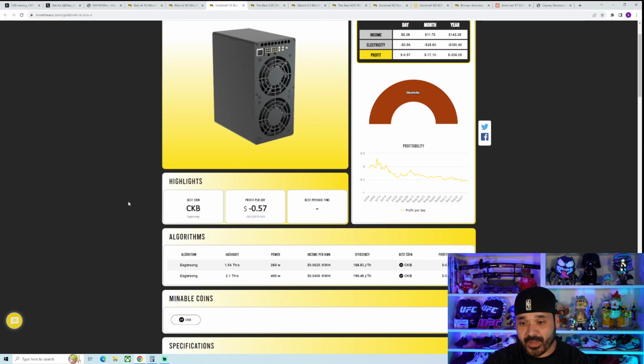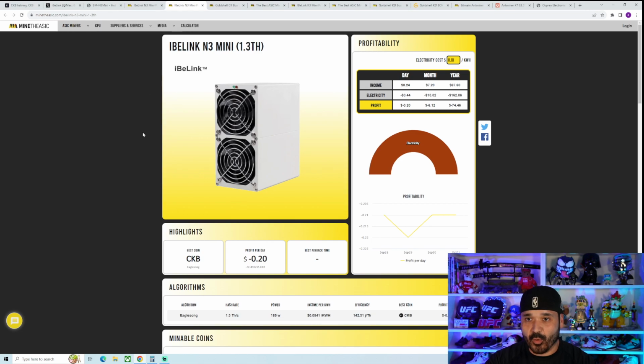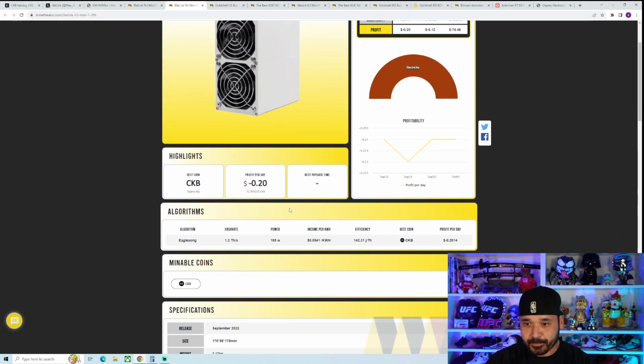Now let's look at it in the low power mode. Maybe we're a little bit better off here. So low power mode for the Goldshell, 1.54, which again is more than the N3 at 260 watts, 168 joules a terahash, okay? Comparing it with the low power mode on the N3, 1.3 terahash, so again, it is less. 142 joules a terahash, so about a 16% difference, right? So again, pretty much the same thing, right? Less overall power and only a 15-16% increase in efficiency.